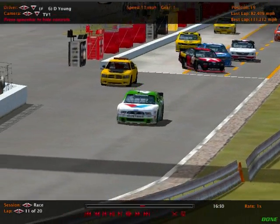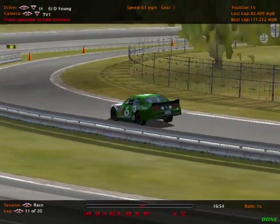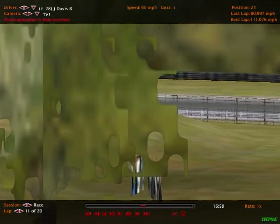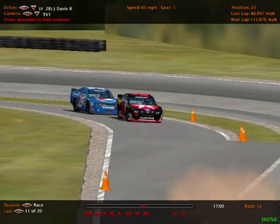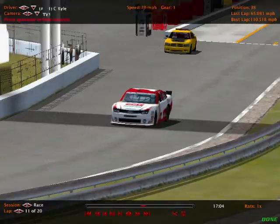And Dylan Young, his team done. And look at Jordan Davis. He got out ahead of Jake Rogers. Very fast pit stop by the 28 team. They get out second. Rogers going to get out third. Then it's Austin. And then James Silver Fox.